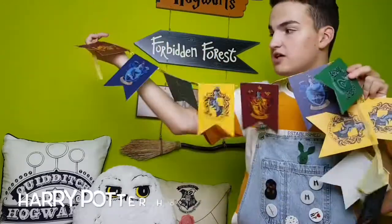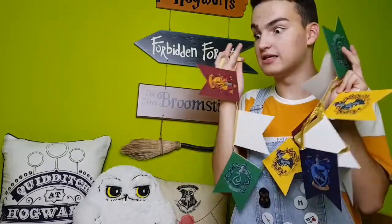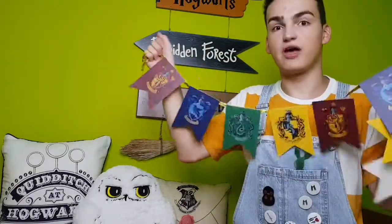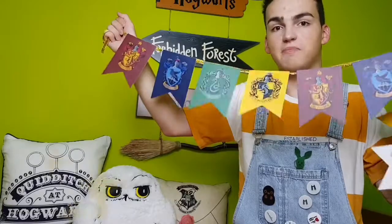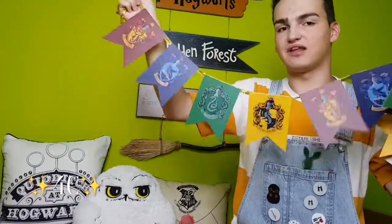It was so cheap, and when I saw the last one on the floor in Primark, I was like, you are waiting for me, and I was so happy, and I am still so happy to have this in my collection, and I love this one.